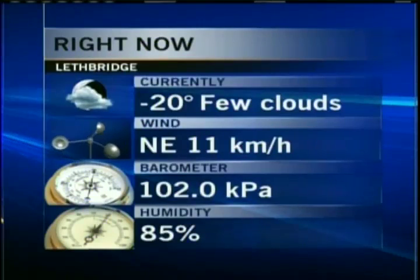And check out the view from the CTV Skywatch camera looking towards downtown Lethbridge about 40 minutes ago there. Just the last ray of sunshine, and we just missed it. It was almost like a little aurora borealis action going on there. I'm sure it was just the sun refracting through some ice crystals there.